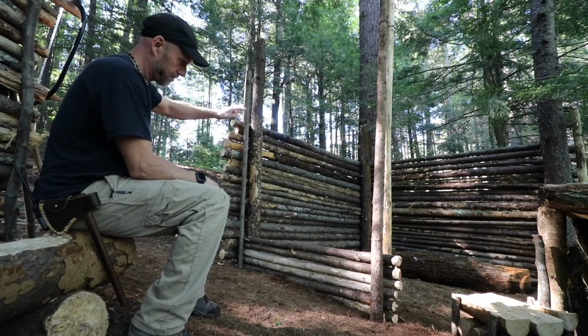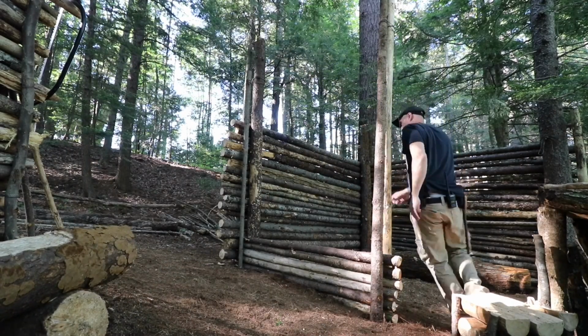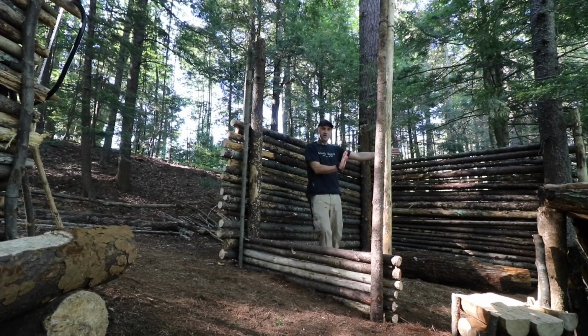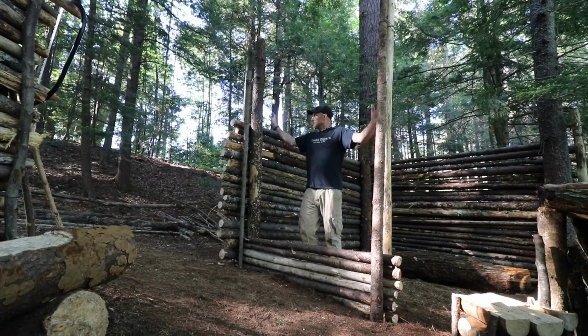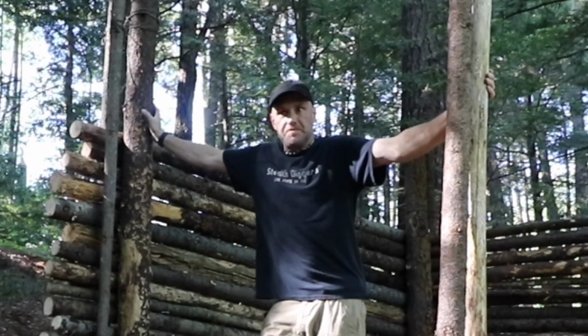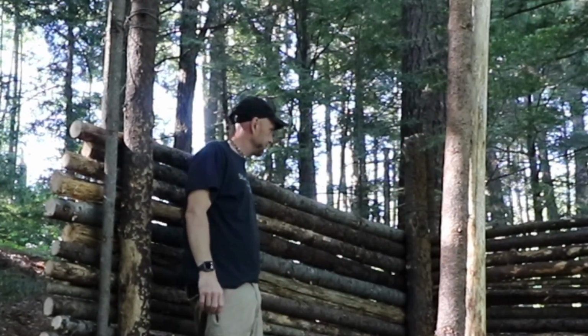And believe me, it's a lot of back and forth, back and forth. So being on a tear, I started this half wall because we're going to have an interesting opening in the corner. Half wall here, half wall there. It's funny, but this is not a shelter anymore. It's becoming a cabin. It's literally becoming a log cabin.